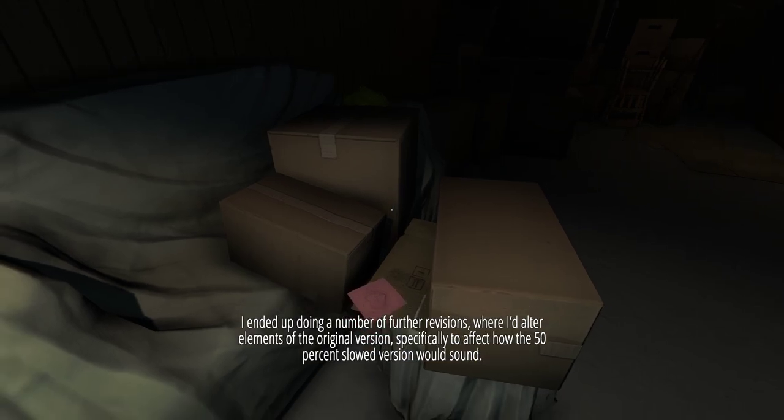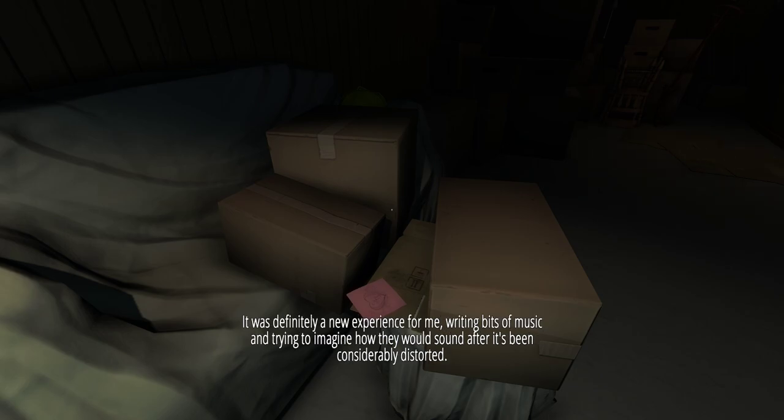I ended up doing a number of further revisions where I'd alter elements of the original version specifically to affect how the 50% slowed version would sound. It was definitely a new experience for me, writing bits of music and trying to imagine how they would sound after it's been considerably distorted.